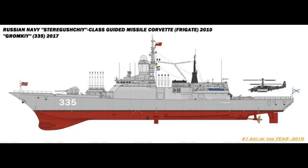They are 104.5 meters long, with a beam of 11.6 meters at the waterline and a maximum beam of 13 meters. Their draft is 3.7 meters, with a maximum draft of 7 meters. That includes the large sonar dome.